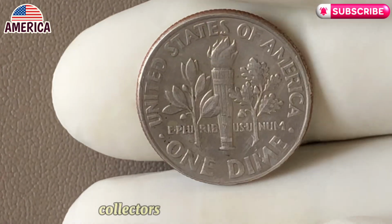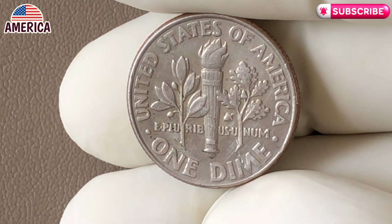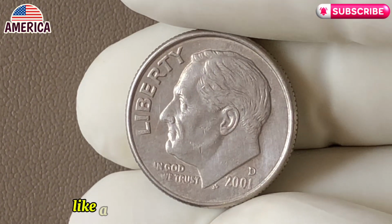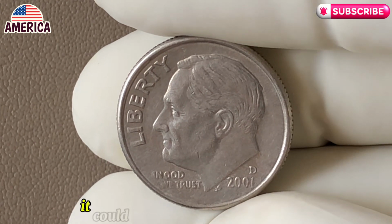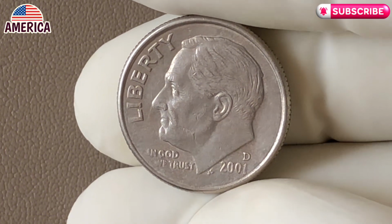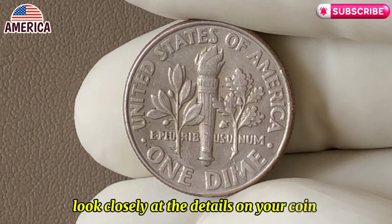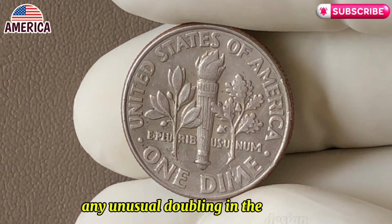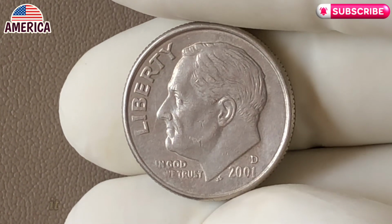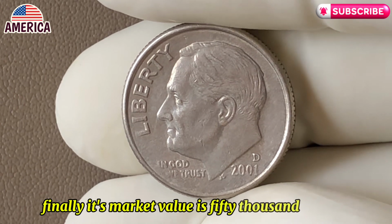But that's not all. Collectors often look for errors or unique features that can make a coin more valuable. For example, if your 2001 D dime has any noticeable minting errors, like a double die or an off-center strike, it could be worth significantly more. These errors are often where the real value lies. So, how do you check for errors? Look closely at the details on your coin. Any unusual doubling in the design or misalignment can be a sign of a minting error. If you find one, it could potentially increase the value of your dime. Finally, its market value is $50,000.